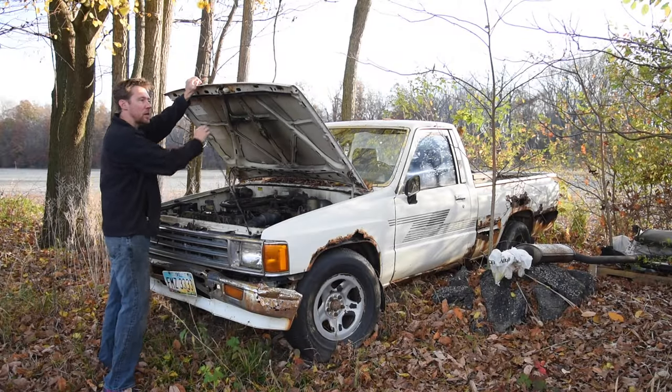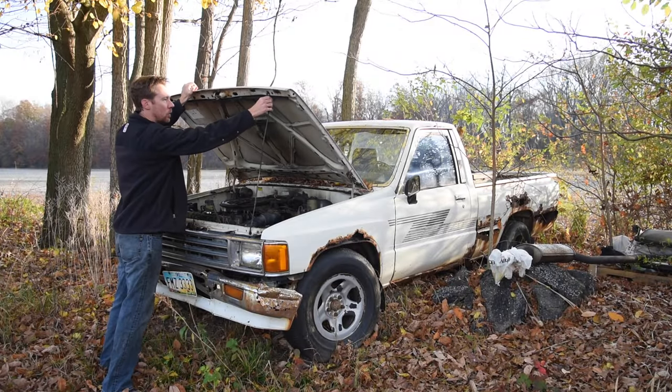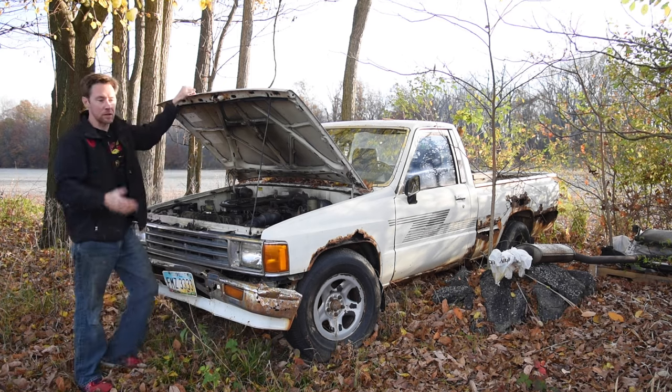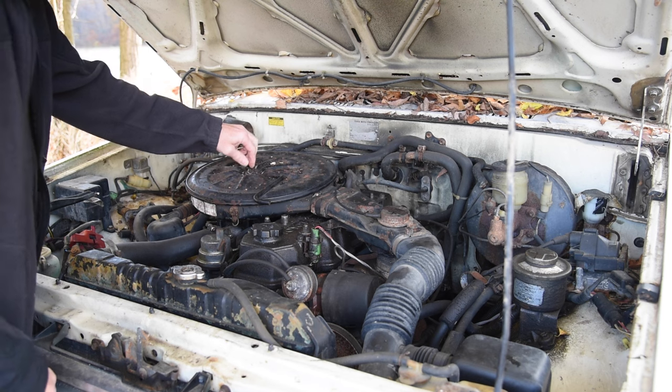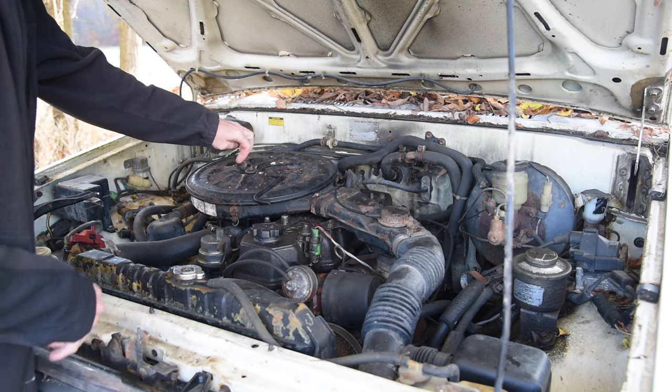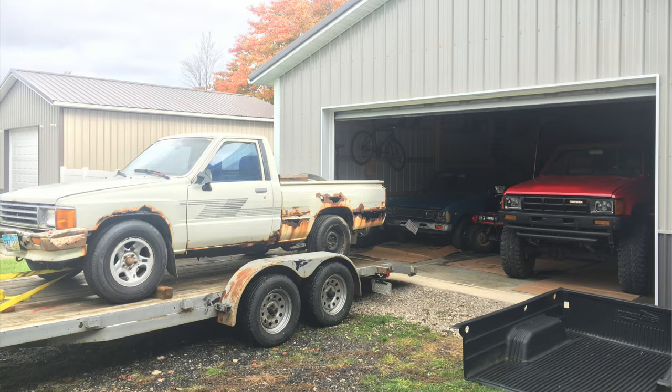One of my viewers actually contacted me and said he had it sitting by his woods and asked if I'd be interested. So this truck was one of those wrangling park situations, and although we couldn't get it started the day I went to pick it up, I do trust the guy that it did run.